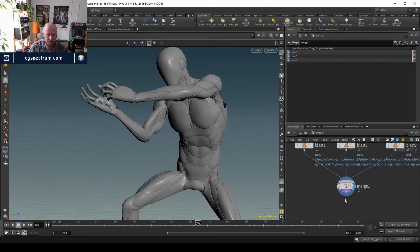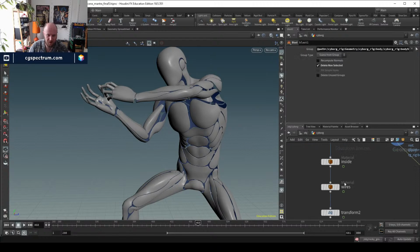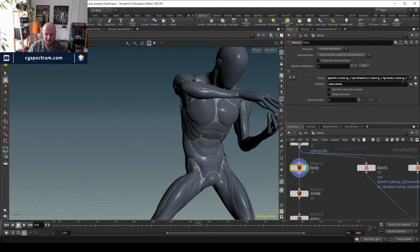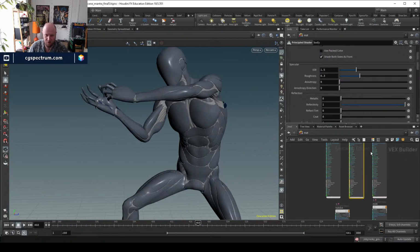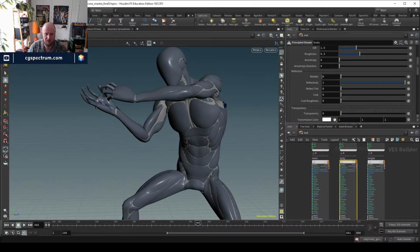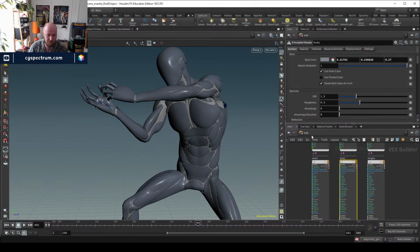Okay, so now we're going to look at each component separately. So this one, at the moment, if we have a look at the body, it has this material on it, and it's just a very plain kind of principled shader at the moment with a little bluish color. It's fully reflective, and that's kind of all they've done. They've just given you very basic materials to start with.